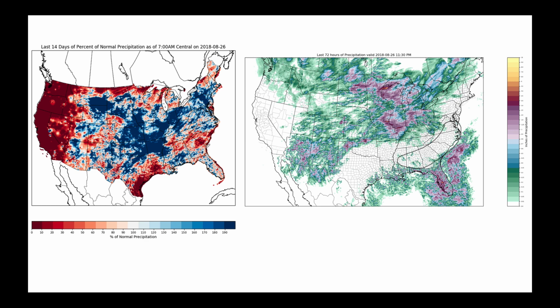Very, very dry. But we did have that system coming through about 7 days ago that brought the widely scattered showers and precipitation to parts of North Carolina. Now, south of there, things have been very, very dry. Look at how dry it's been right in through this area. And that's going to be the context of this video.